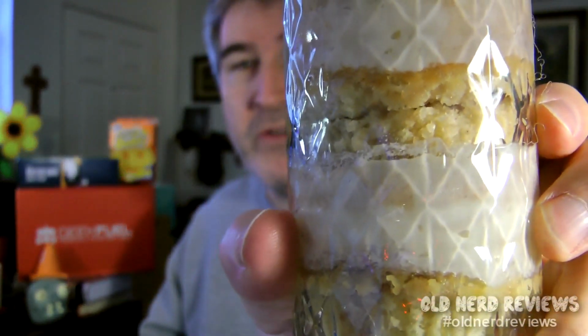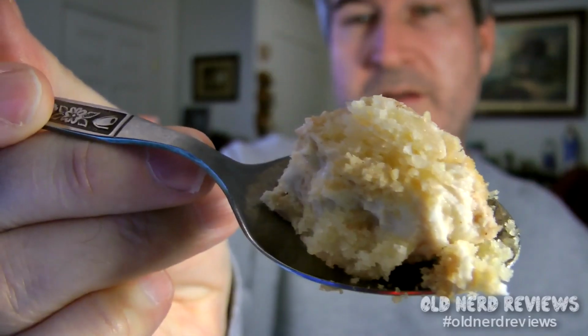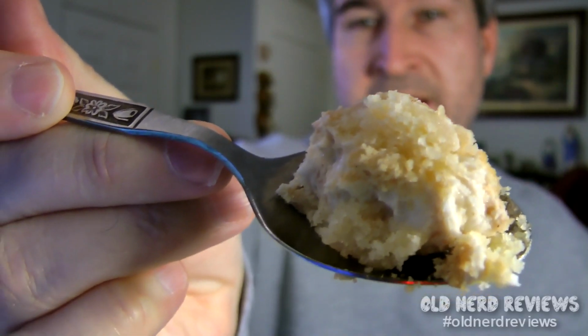Look at that. Okay, as you can see, there's 2 cupcakes in there, and I'm not sure exactly how you're supposed to get them out, so I'm just using a spoon and taking a dip. And there is what I pulled out of the snickerdoodle cupcakes. Let's give it a shot.